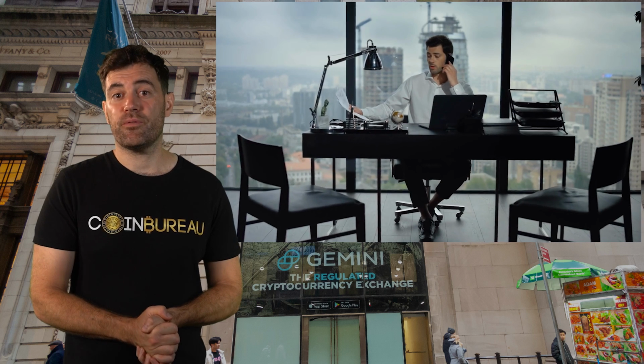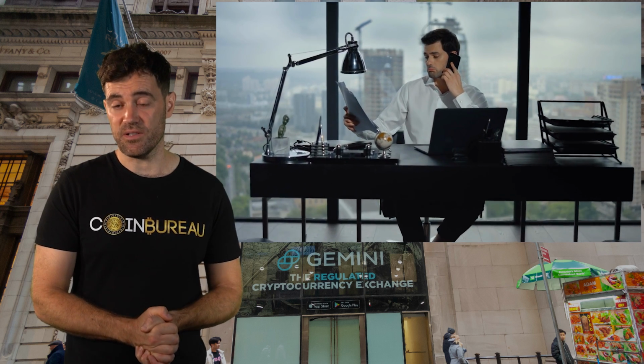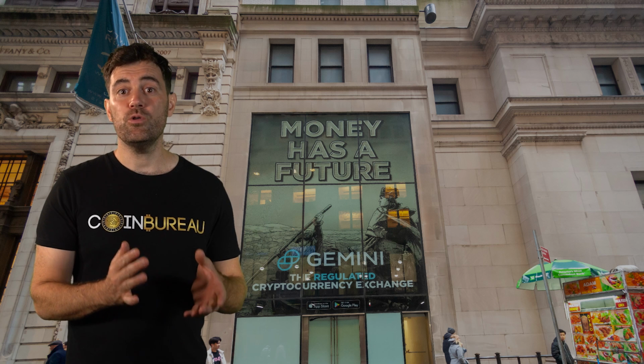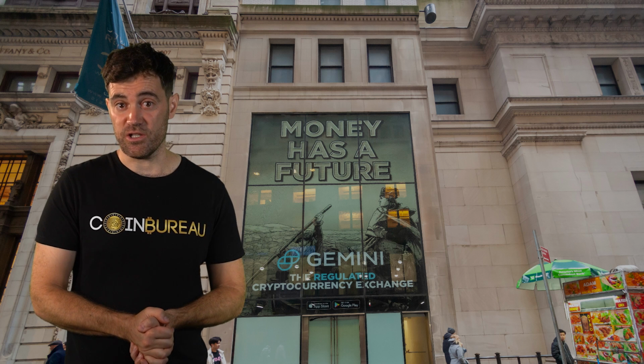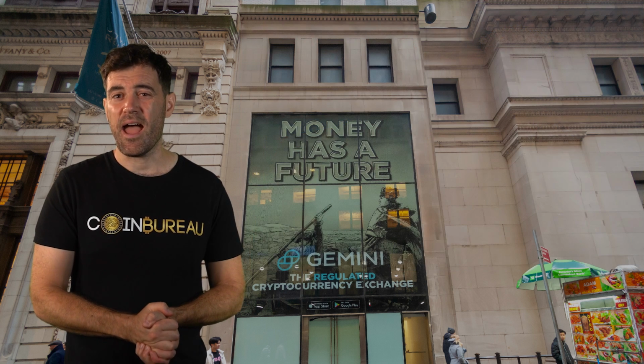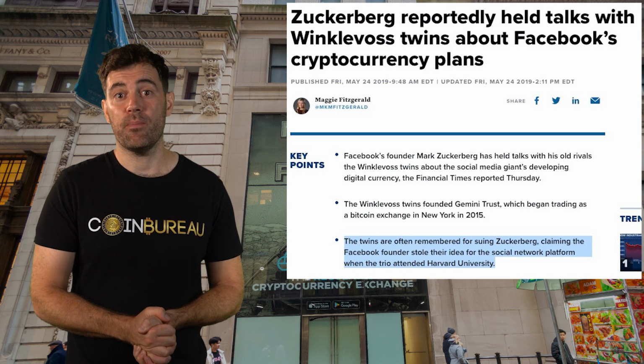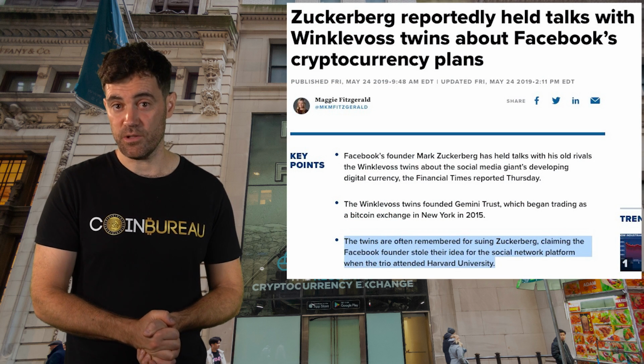Those guys tend to prefer using platforms with the highest levels of assurance that their clients' funds are safe. But who the heck heads up a crypto exchange like this? Well, that would be the Winklevoss twins. Yep, the same chaps that founded ConnectU back in 2002 and ended up having some serious beef with one M. Zuckerberg about who came up with the idea of Facebook.